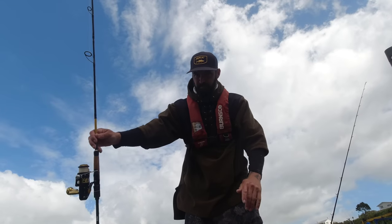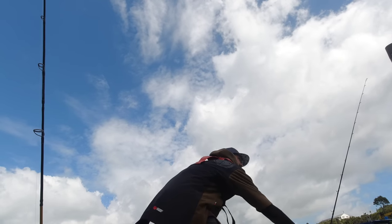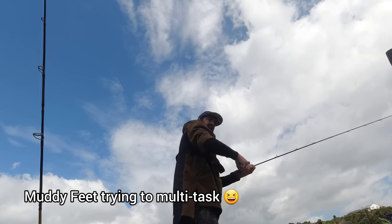My mate Dave at the fishing shop did warn me that I probably only want to fish one rod, but often I'm not a great listener. So here I am playing a little bit of musical rods, and luckily I managed to still hook up to another great fish.